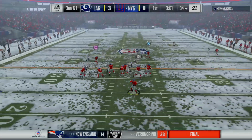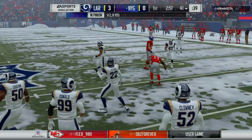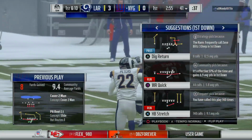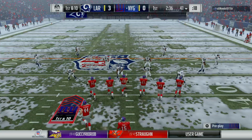Here's a play fake as they set up to throw. He finds Beckham, complete. Well, that's good for a first down. There's a guy who went over 1,000 yards receiving in the regular season, and now he's got his first catch of the playoffs.